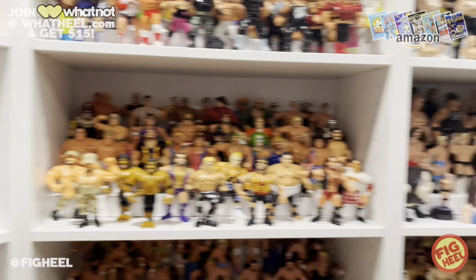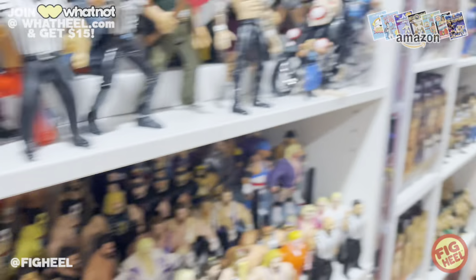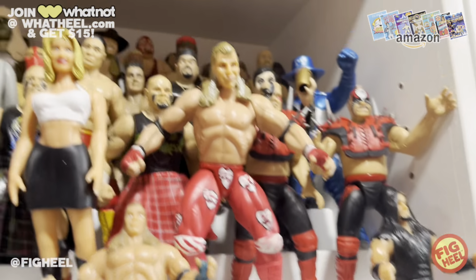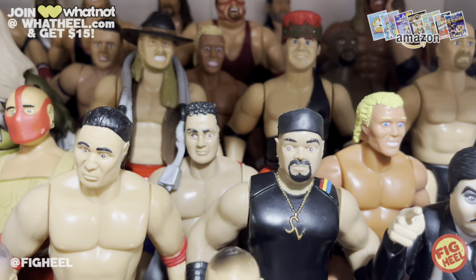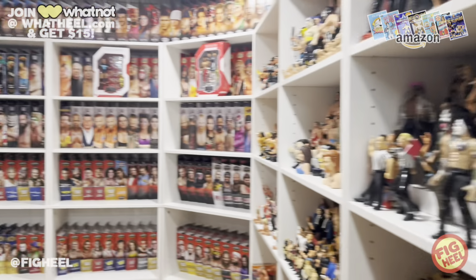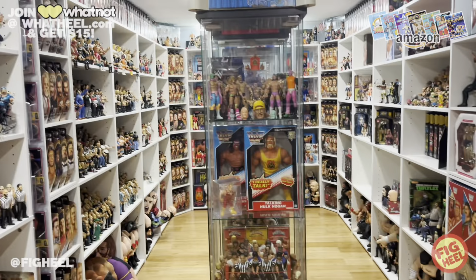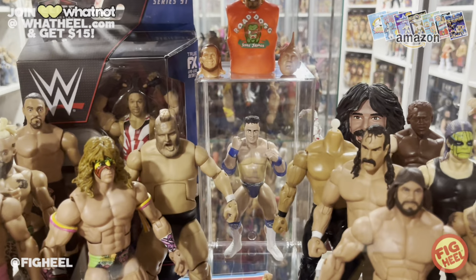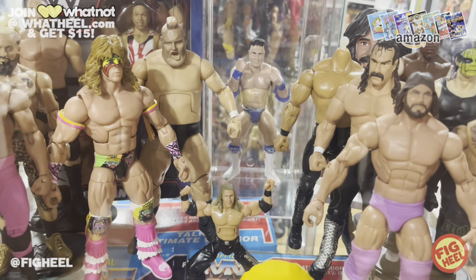Now, my last figure, I'm sure a lot of you can figure out, no pun intended, what it's going to be. As you know, I am a big fan of the BCA line. And The Rock's first ever figure was in the BCA line in Superstars Series 5. And I have the original hand-painted resin prototype of that figure right back here in the alternate fighting arms pose.